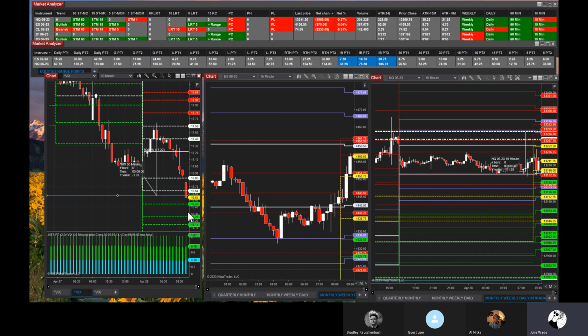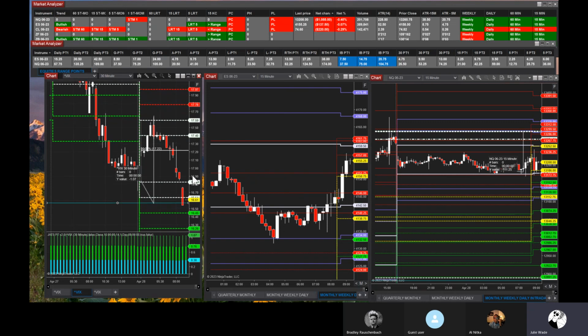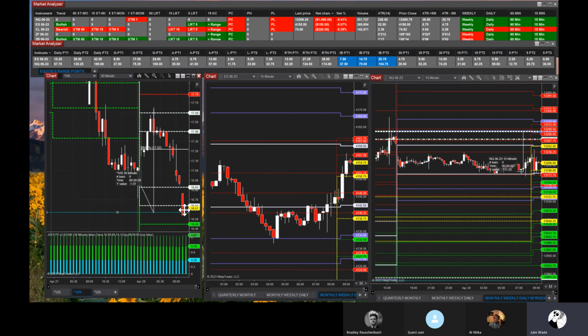So close. So close. And then here it goes up. See, here's your new bar. They've pushed it up back inside the range.